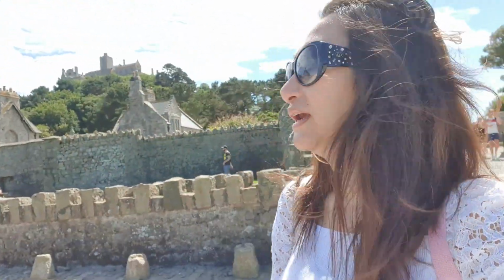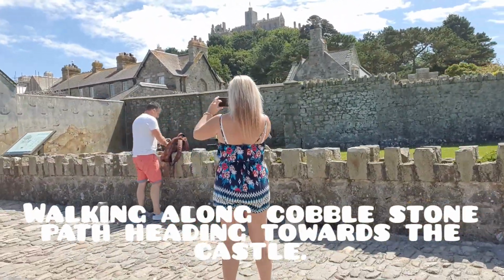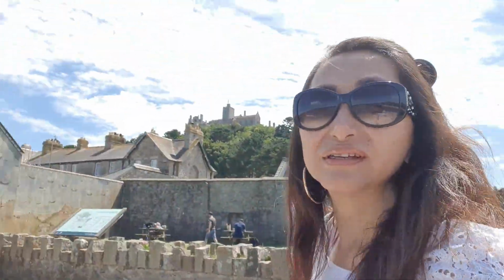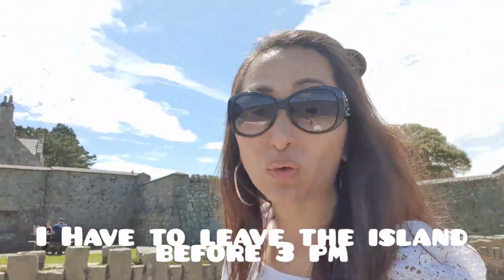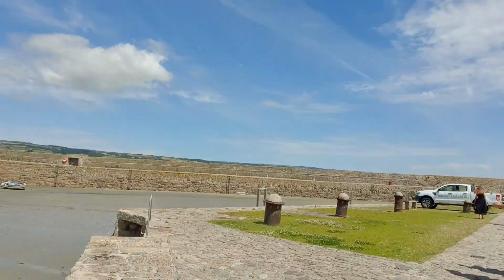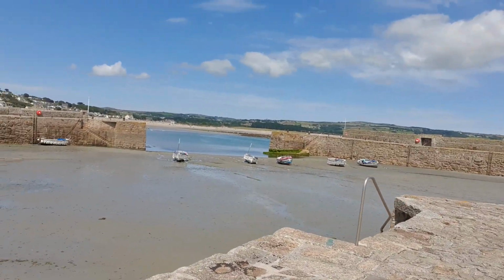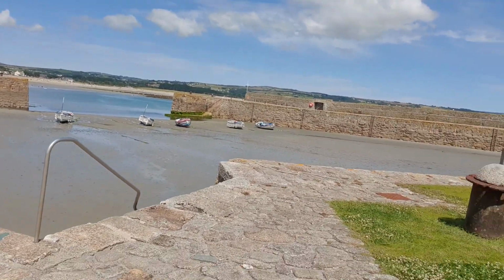To St. Michael's Mount now. So up there. So we're going ahead and we're gonna head this way. I think this one walking along with cobblestone. So you can see there on the back there is St. Michael's Mount. And I need to be off here before 3 o'clock in the afternoon or else I'm gonna be stuck here. And I need to get the boat to get to the shore since these are the boats that is on standby. And so far those boats are not close.